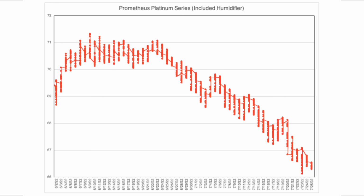Now, the next part of this test is the included humidifier test, and this is what really impressed me about the Prometheus because it's a foam-based humidifier. It took about a day for it to recover from the lower humidities that were there at the end of the Boveda test, and then after that, it did very, very well.